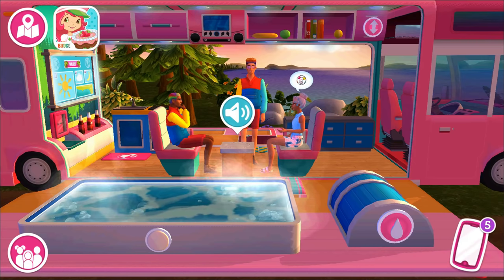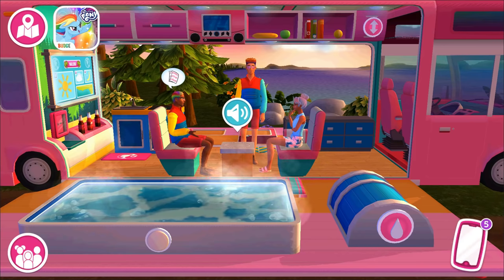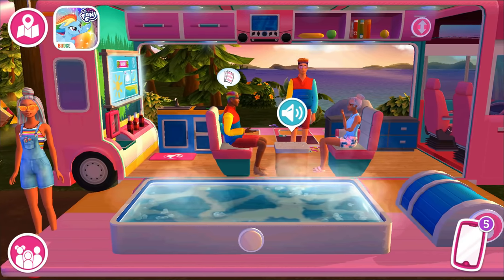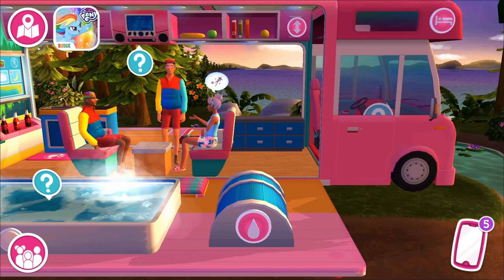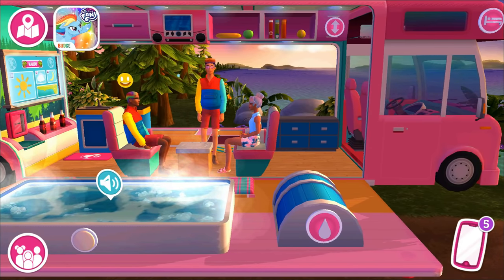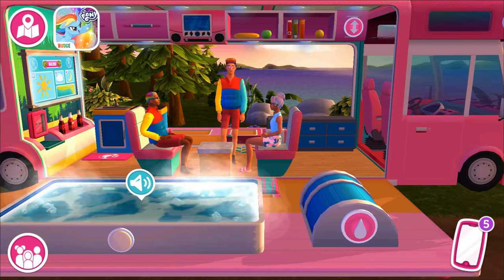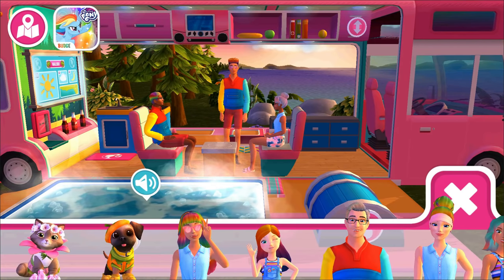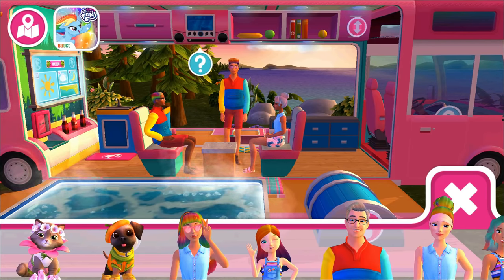Pretty chilly outside when the sun goes down. Good thing the Dream Camper has its very own fireplace. Just tap the table to transform it. Oh, there's even a hot tub too. Now this is camping in style. You can even tap on the front to change the color of the water. So cool.